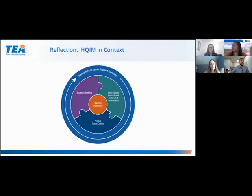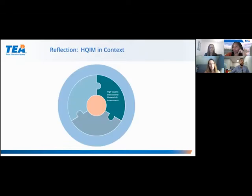So I want to start here. We are going to talk about high quality instructional materials and how they can be leveraged to support learning acceleration. However, I would be remiss to not mention that high quality instructional materials and assessments are part of a larger picture. For effective instruction that results in student growth and achievement, there are several components that tie in. We are going to focus on the high quality instructional materials, but again, I want to stress that in isolation they are not going to support teachers, but they are a key factor that supports effective instruction.